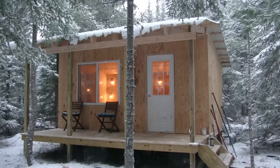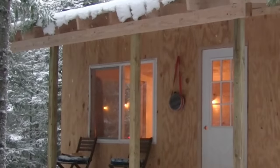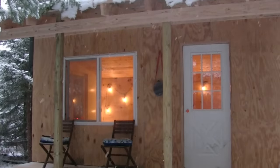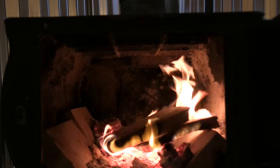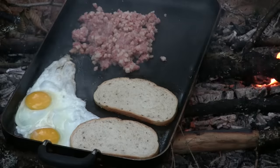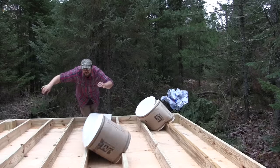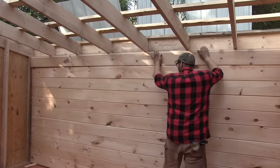A cabin in the woods. Someplace secluded and private, warm and cozy, way out in the middle of the wilderness. In the crazy world we're living in today, this version of the American dream is becoming more popular every year. And though I can't tell you how to find your slice of paradise, I can show you what it looks like to build one. So come along with me as we build a cabin in the woods from start to finish, from the ground up.